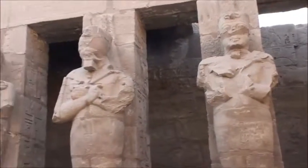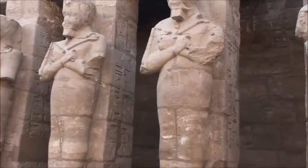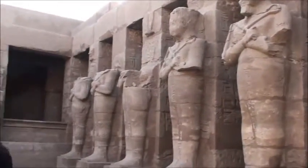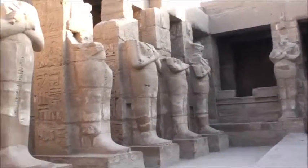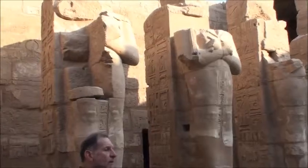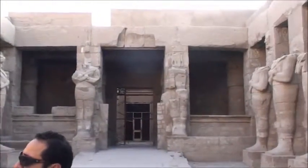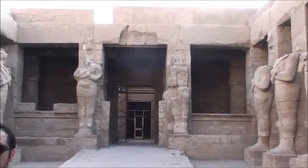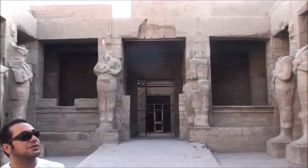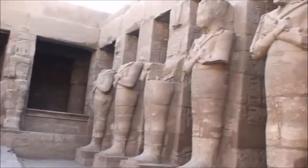So this is the hall and the sanctuary. I mean, the design for the temple: the pylon, behind the pylon the first courtyard. After the courtyard, the small hall covered with a ceiling or a roof. Behind this one, the sanctuary of the temple. So it depends if it is small or big, the number of halls and the number of columns inside the temple. So this is a small temple actually.